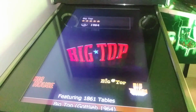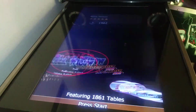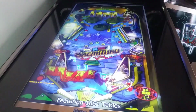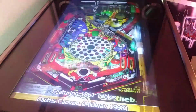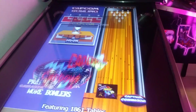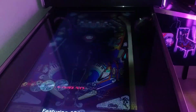That's an EM called Big Top. And this one is more of, okay, we can get into different games. Let's see, I think we have one in here. Where is it? There we go. So, lots of pinballs, as I mentioned before. And then there's some MAME items as well. Some bowling, which is really popular. And Captain Commando.